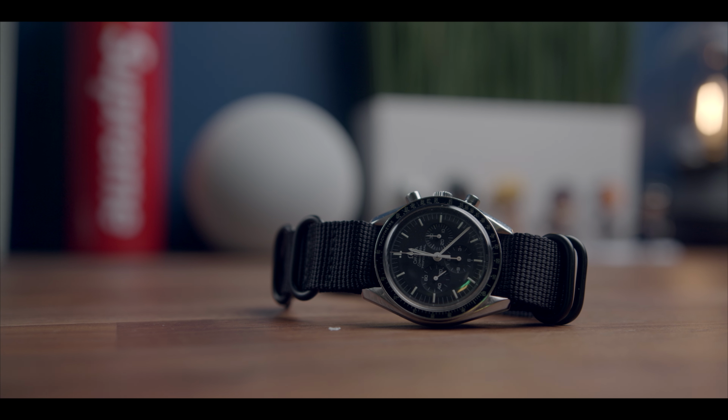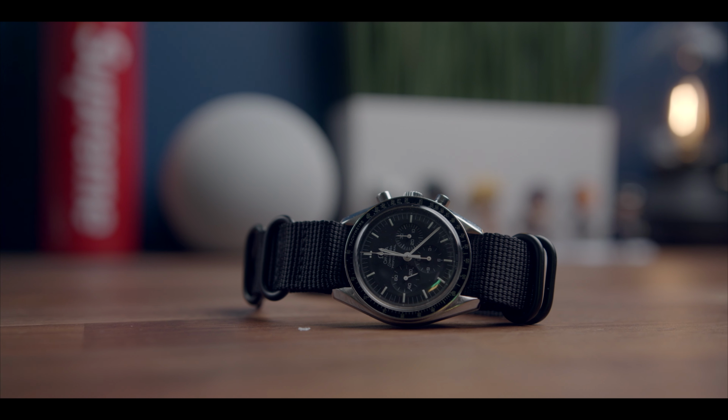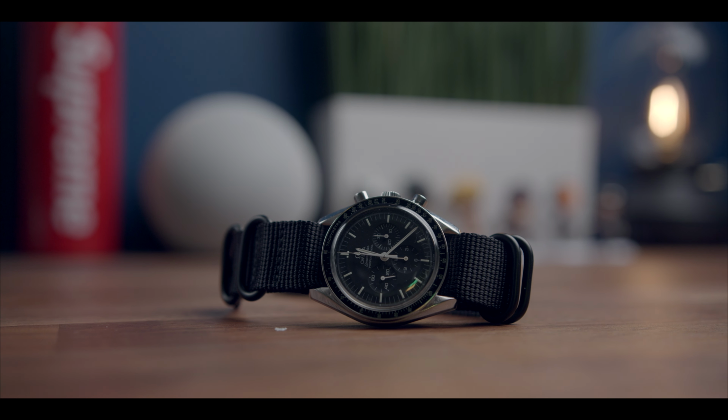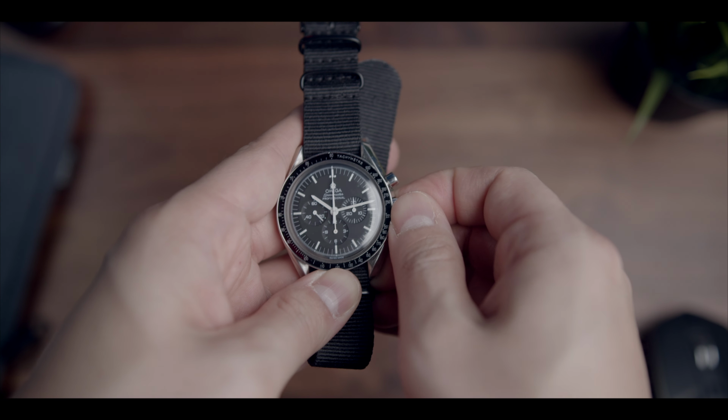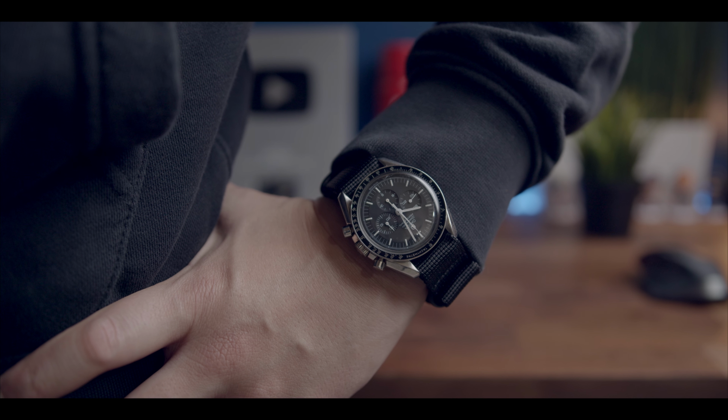I also bought this for myself when I received my acceptance letter into the graduate school I worked really hard to get into, so it definitely holds some sentimental value. It's something I hope to pass down to my son or possible grandson when I get older, but until then, it'll be on my wrist for many more days to come.